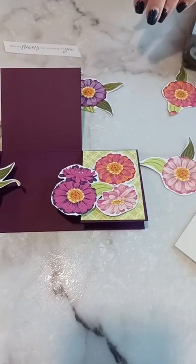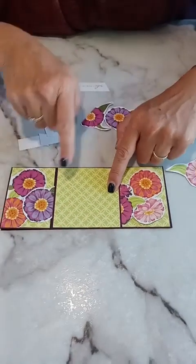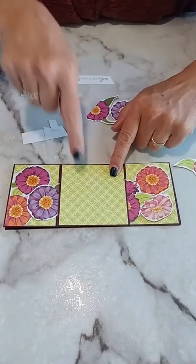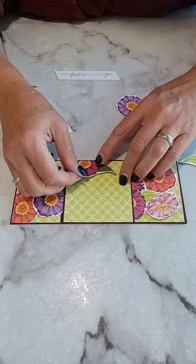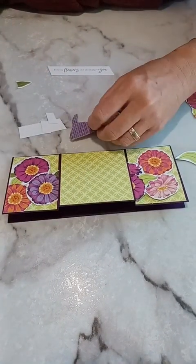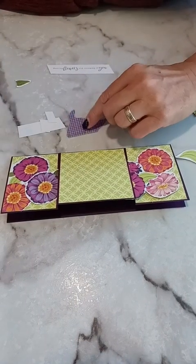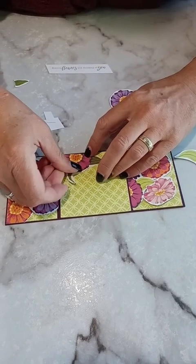There we go. So we have the left and the right done, so we can close that up. See how it falls underneath that middle flap. Now we're going to work on this flap here. I like this one that kind of falls off. I think it adds some design element. I'm going to tuck that up from the top.